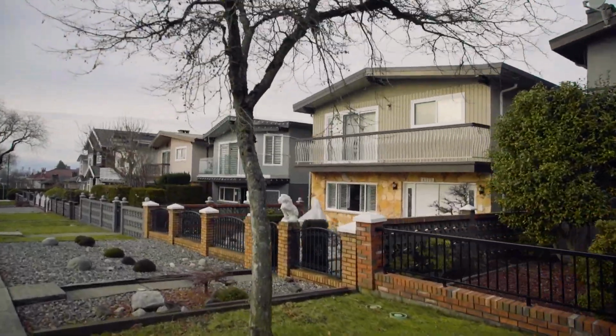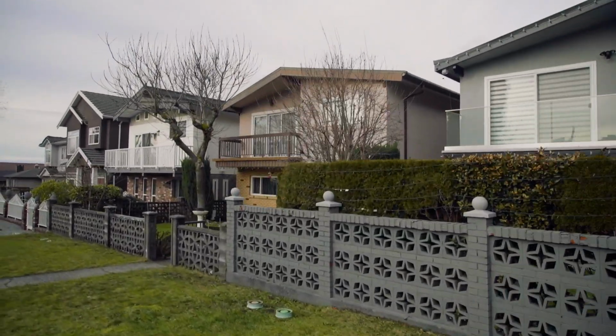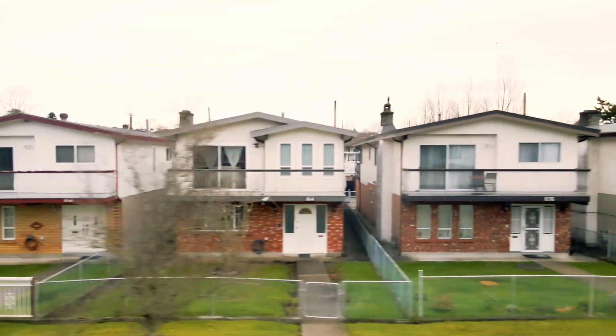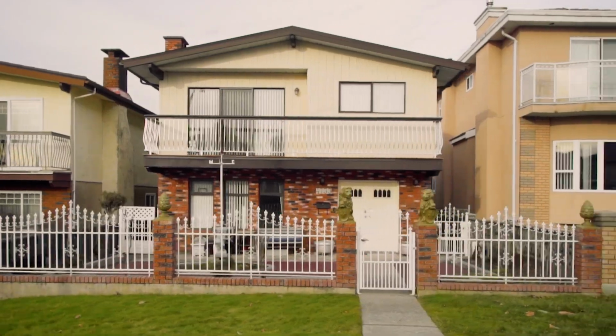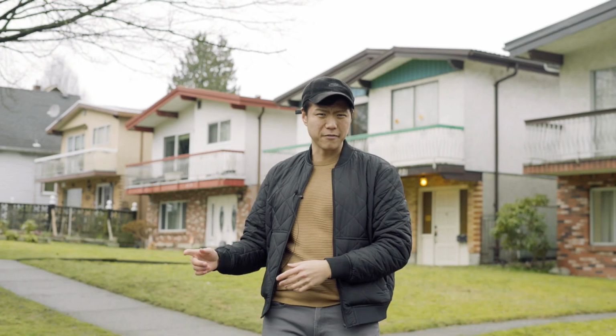And while the Vancouver Special is an exceptional example, it certainly isn't alone. Most places have a specific house design that can be found all over the city. These repetitive designs exist for a simple reason. The easiest way to build a lot of housing really fast is to build the same house over and over and over again. To me, this story feels relevant right now.